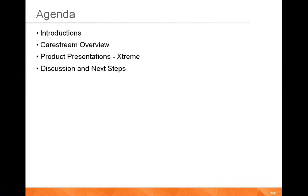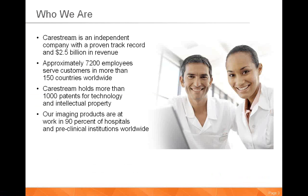So very briefly, I want to introduce who Carestream Molecular Imaging is. Carestream Molecular Imaging is part of a global company called Carestream Health, or Carestream. It's an independent company of about $2.5 billion in revenue. We are a strong global company that not only employs 7,200 people worldwide, but we also do a lot of innovative research and development, as you can see, from over 1,000 patents in technology and IP.